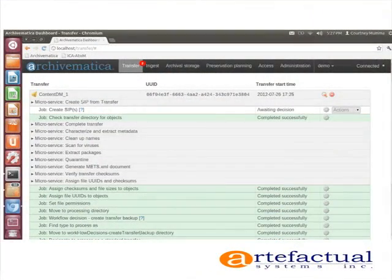So this is just a picture of how it works. This is the Archivematica dashboard. You'll notice that it's on a weird-looking operating system for some of you, maybe not all of you. This is the Ubuntu operating system, and that's what Archivematica runs on. So this is just Google Chrome, but it could be any web browser.